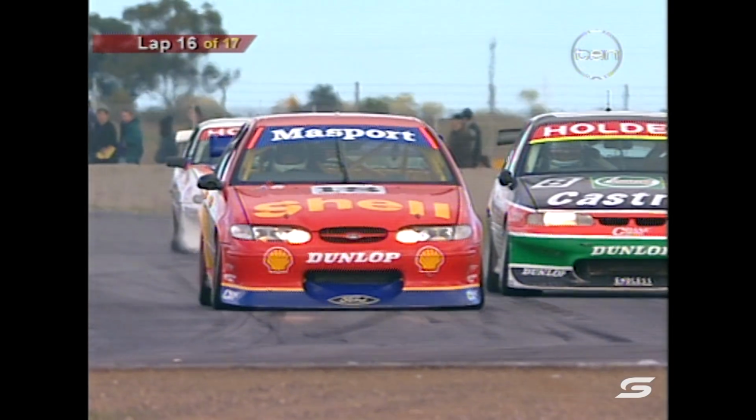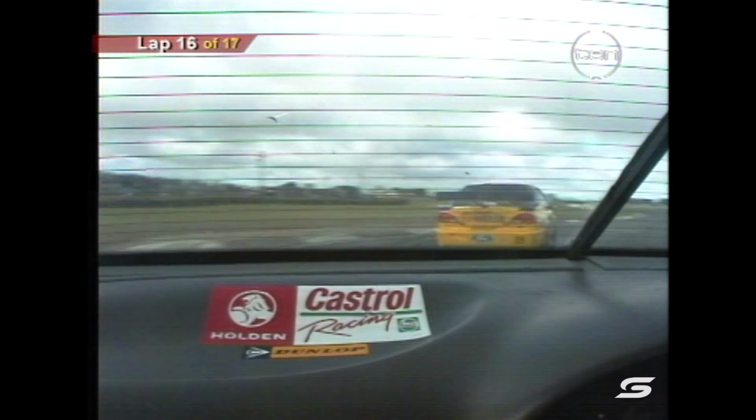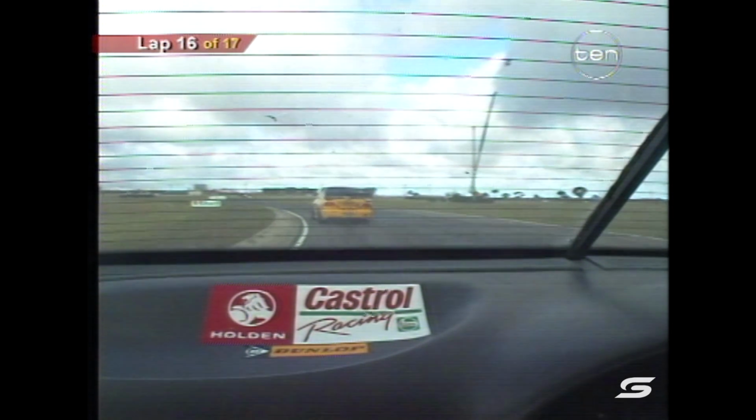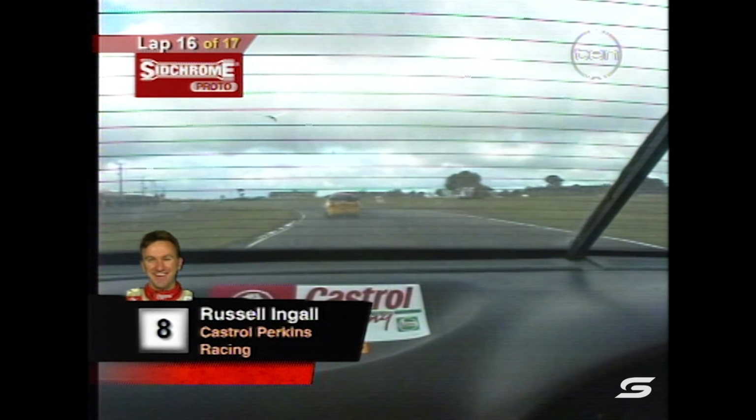Look at that, braking right down the middle of the road. He gives Ingall 2 options. Whoa! And he went in really deep. Let's see if he can come out in front. Wow! The back was just starting to come around a little bit. Bowe got off the brakes and masterfully flicked that through the turn without losing position.